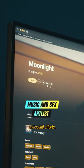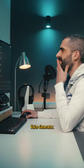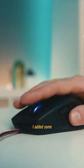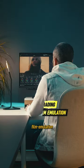For music and sound effects, I used Artlist, and for the voiceover, I worked with ChatGPT together with Lovo AI voice generator. And to make it look even better, I added some color grading with Dehancer, which is an amazing film emulation plugin.